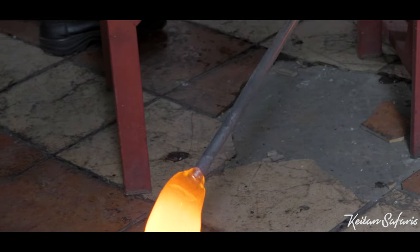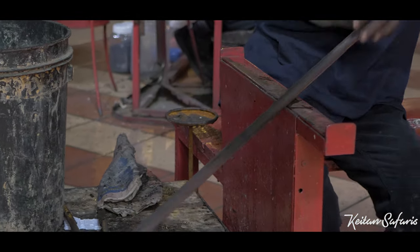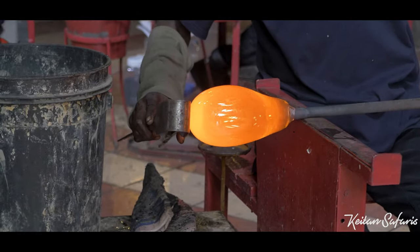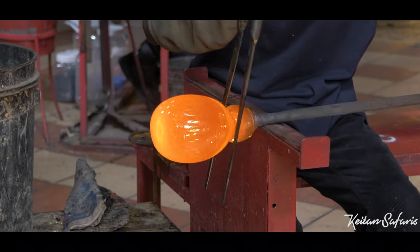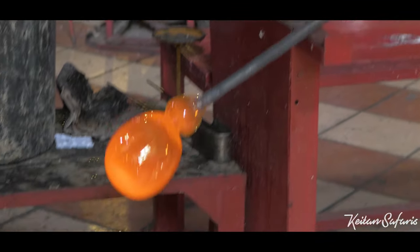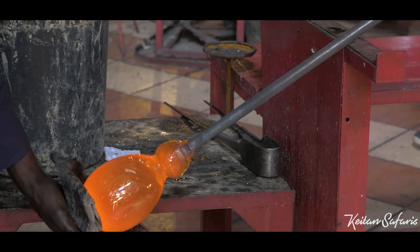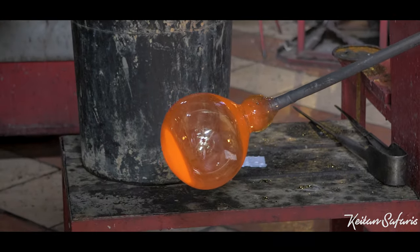So here, to continue blowing to increase the volume of the bubble. Maintain the blowing. As you can see, there is an increase in the volume.